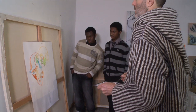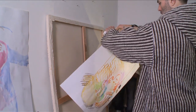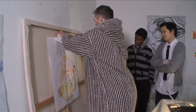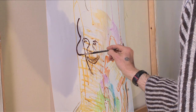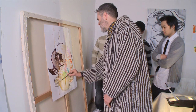A lot of the time the images that I work with come out of the process of working, so when I start out I don't really know which direction the painting's going to go in, and while I'm working I want the painting to start to suggest to me ways in which it wants to be finished. He then starts merging the different pictures together to create one whole picture. Right now it's like a kind of tusk. And then it starts to become more abstract.